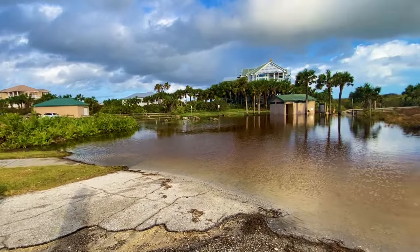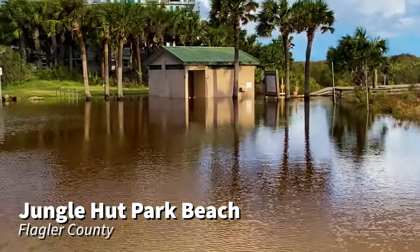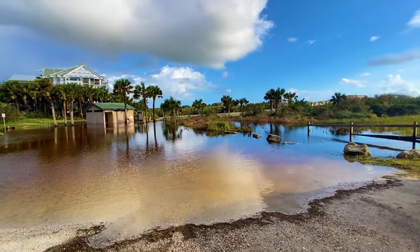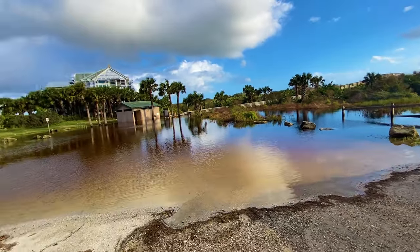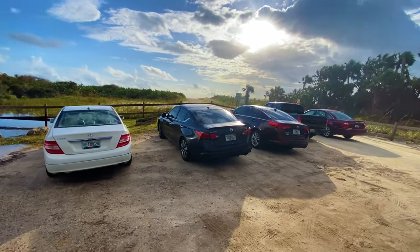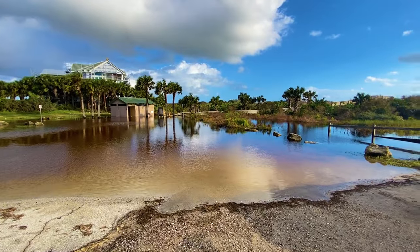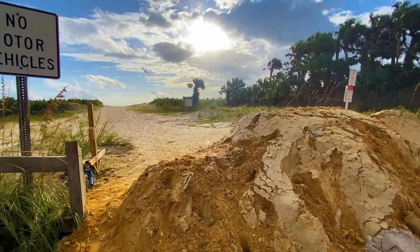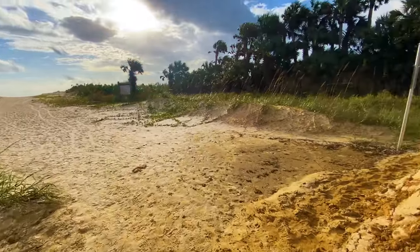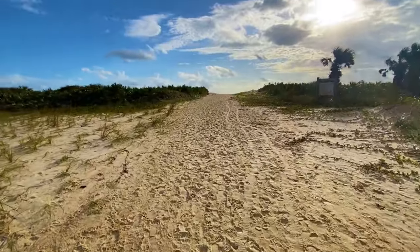We're here at Jungle Hut, and the parking lot is once again flooded. Bathroom is flooded. So we won't be able to get out that way. That's pretty bad. We do still have some people parked here to get to the beach, but most of the parking lot's all flooded out. So they do have a big pile of sand here. So we can't get a cart out. But I just want to see what the beach looks like.